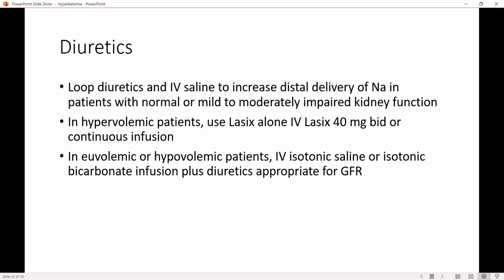In a hypervolemic state, like stage 5 and above, plus they have heart failure, they are hypervolemic, check the chest X-ray, pulmonary edema. In that case, don't give IV saline. You can use Lasix or bumetanide alone. You can use 40 BID, TID, depending on the GFR. Like I said, once you have a reduced GFR, you will have reduced secretion of the diuretics in the tubules. So you have to pound with the hammer. You have to use a high dose of diuretics.